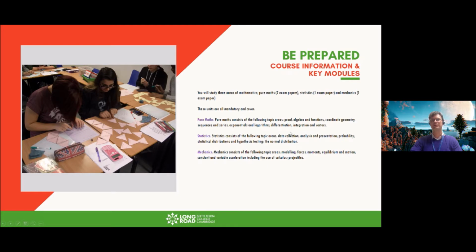So you've got lots of algebra, proof, geometry, sequences, exponentials and logs, differentiation, integration is part of what's called calculus, and there's some vector work as well. And then we've also got what they call the applied units. So the statistics is like probability and data handling. There's some quite interesting work there, sort of statistical distributions, things like the binomial and their associated hypothesis tests. And then we've also got the normal distribution as well.